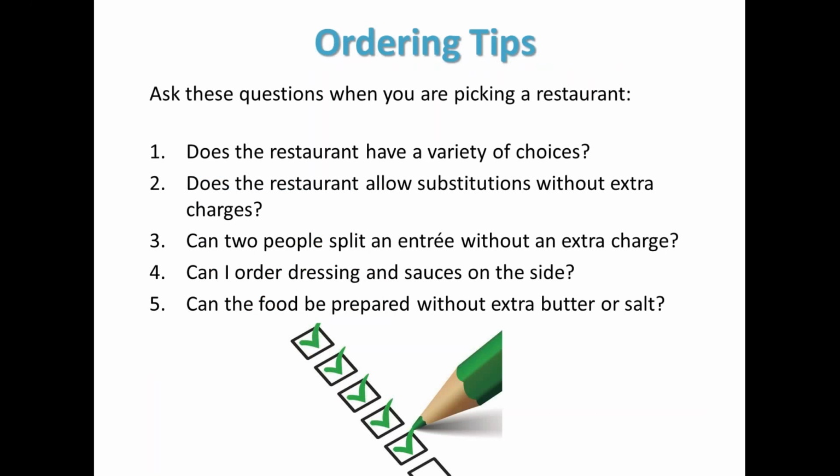Overall, always remember that you are in control and you're paying for this meal, so you have every right to have it made the way you desire. I frequently order things that are not directly on the menu, and most restaurants are very happy to accommodate. Some of the things to think about before you go to that restaurant: does the restaurant even offer a variety of choices? Most restaurants today have everything online. You can go and look at their menus online. Most of the nutrition information is also available to help you make different choices.